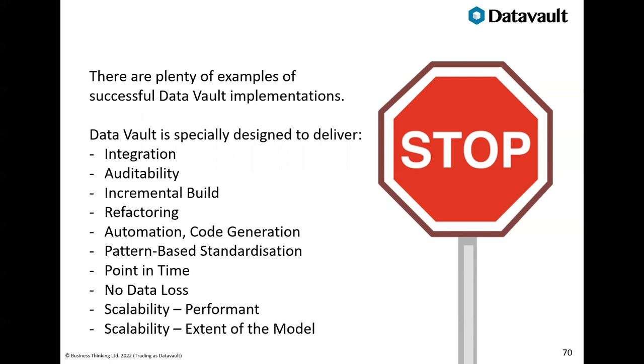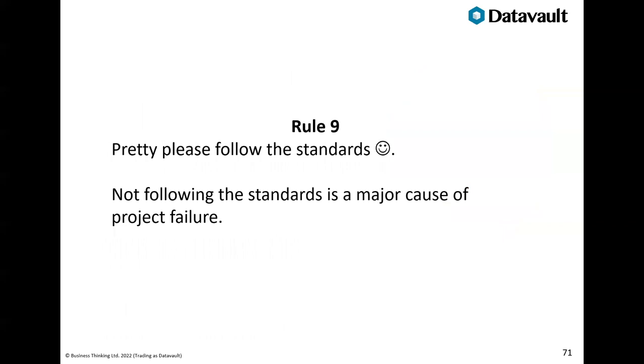So rule 9, pretty please follow the standards. I don't want to be too heavy on it. It's just a nice thing to do, and it's a beneficial thing to do. But the caveat for that is that not following the standards is actually a major cause of project failure. Not the only one, but it can be one of the major causes of project failure. So please do follow them, and you'll see the benefits of that as well.